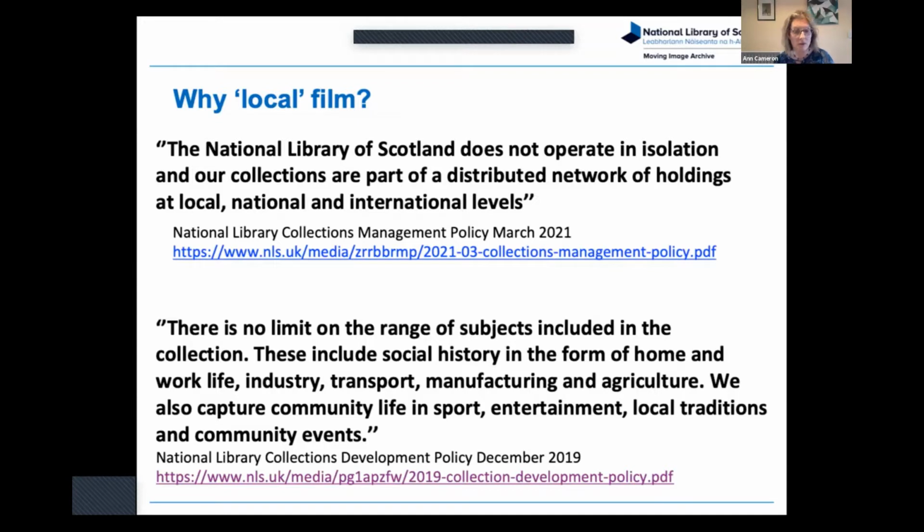We work with donors ranging from individual families through to large corporations. Community archives are so important, and we need to work with them to tell the stories of archives and get involved with the people that really know about the content. And additionally, we have really good connections with broadcast archives, so BBC, STV and MG Alba, as well as other local broadcasting such as community television or cable television.